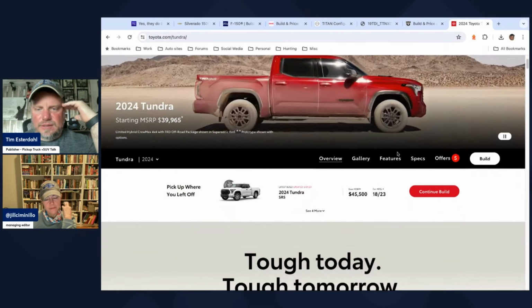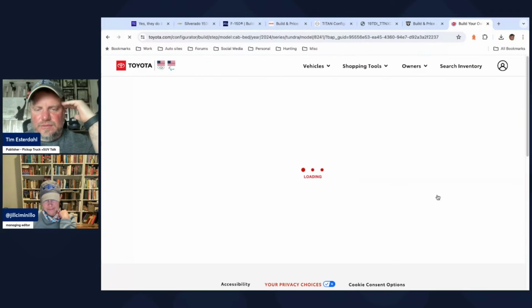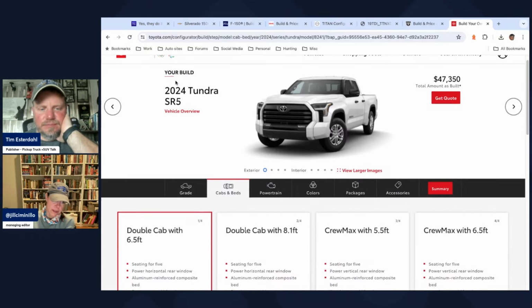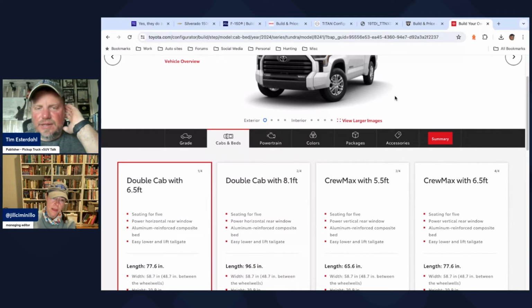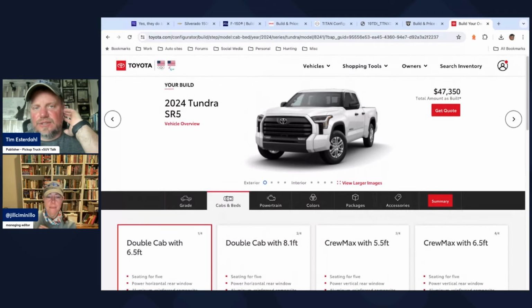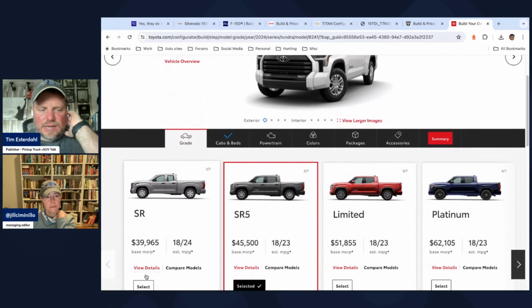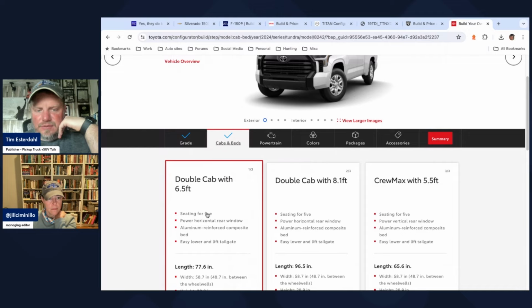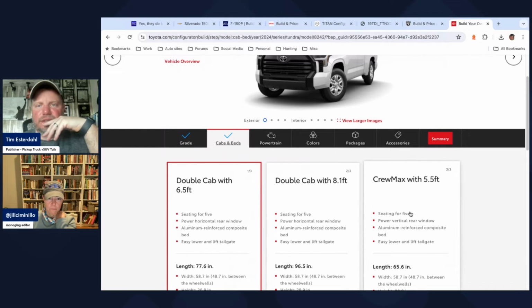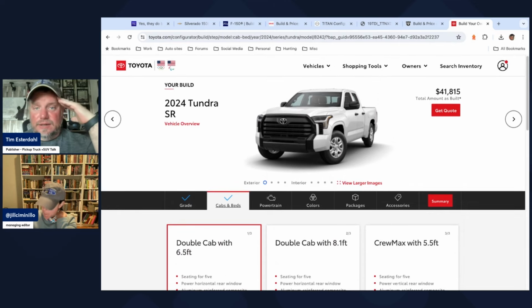When I looked at build and price, it's all five seaters. So the Tundra is the only one that doesn't offer it then. Yeah, seating for five, seating for five, seating for five. Even an SR5, even SR trim. Let me go back to SR trim. As far as I can tell, looking at SR trim and cabin bed, it's seating for five. So no, there is no Tundra.